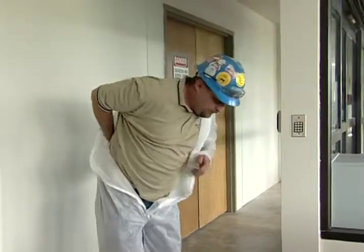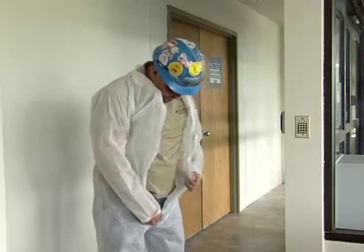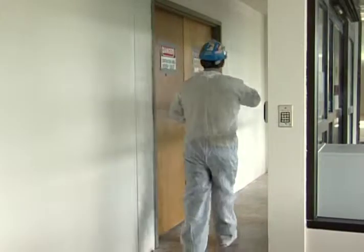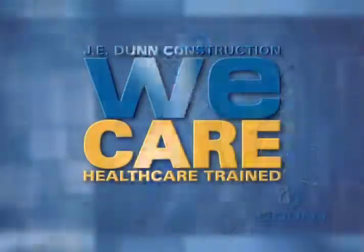You may also be working in an area where you need to wear shoe and clothing protection. That includes operating rooms, prep areas, and any clean areas like a lab. We'll have a supply of hard hat covers, disposable gowns, and shoe covers. So there you have it, a quick introduction to the things you need to do in order to do construction in my hospital. Ready for a quick review?